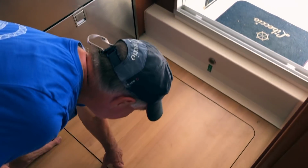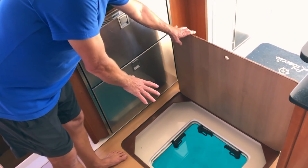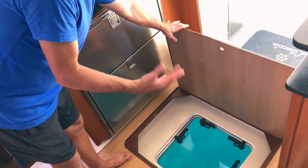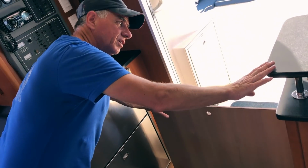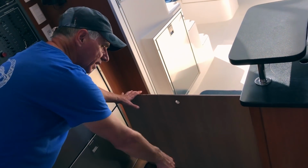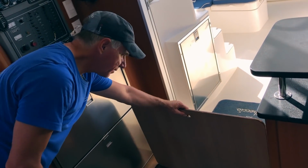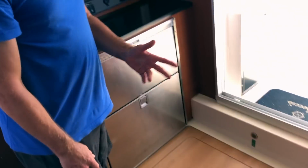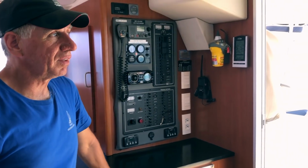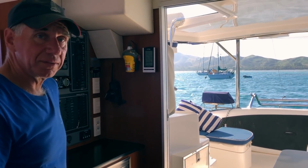Oh yes, so this is the safety hatch. Basically the concept is if you ever invert, then this bit here forms your ladder, so you crawl up here, and then you can open up the dogs on that safety hatch and make your way to the outside. The sliding door gives you a ton of light, but also you can cut it off if the weather's inclement.